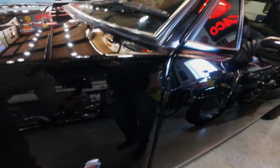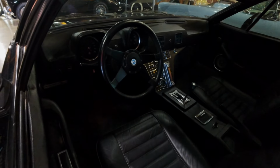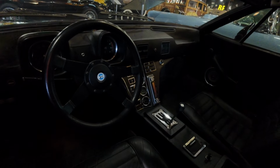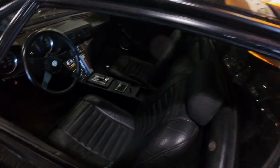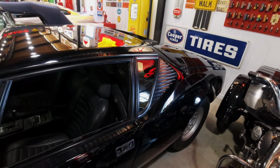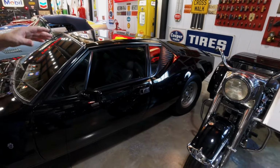Let me take a look at the interior here. Yeah, they were ahead of their time for sure. No doubt about that. Oh yeah. They have a mid-engine, that's to cool the engine. That's what they need to do here. They don't have anything like that on them.